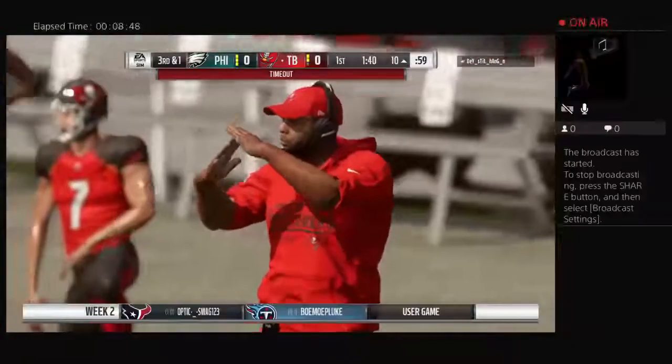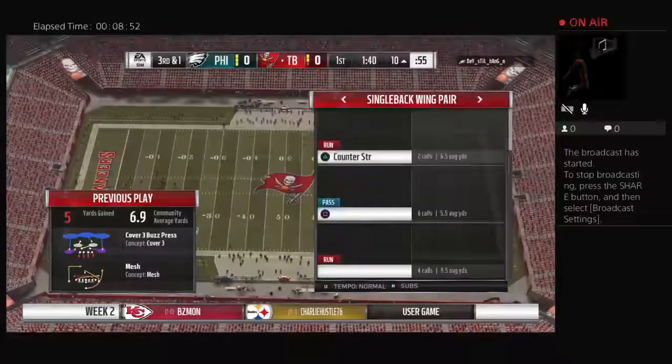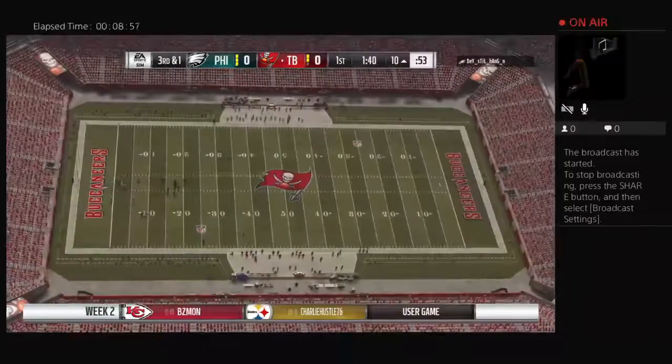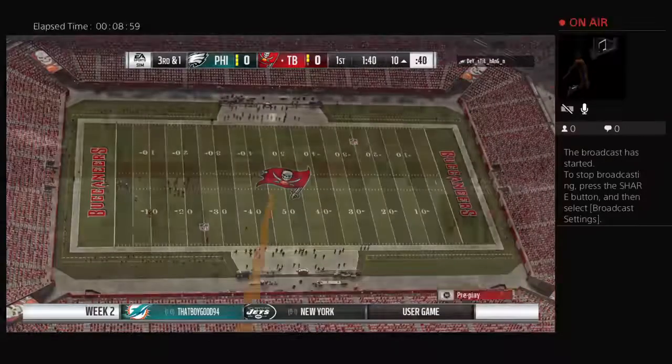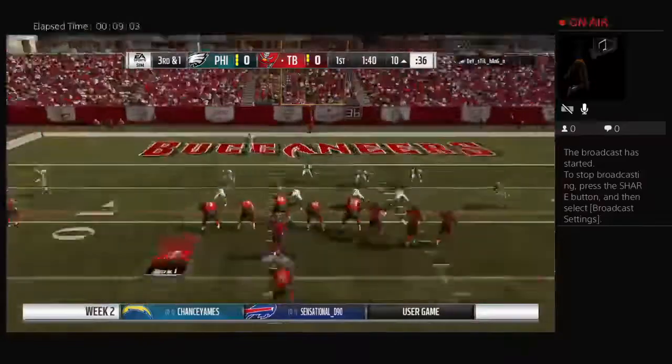And now prior to this 3rd and 1, we're going to get a timeout here. They'll have 2 remaining as we step aside here in this first quarter. They had the catch on 2nd down, but it didn't help at all, and now they're looking at 3rd down here.